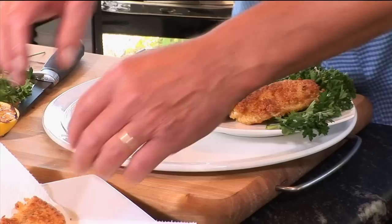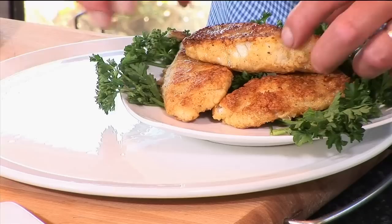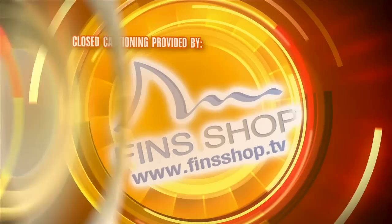I can't tell you how good that is. If you could try that right now, I'm going to go like this. Stack it up. Just stack it up like that. There you go. Grilled sea trout with Hank's crispy fry and baked beans. I'm Steve Adams for Fishing the Flats.